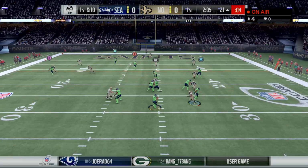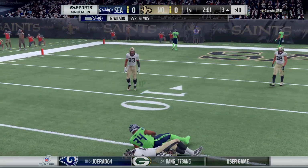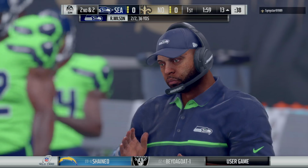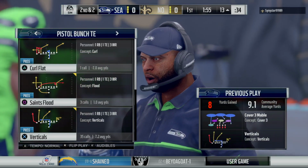After the interception, here's Wilson. Drops it underneath for Rawls. And they'll bring him down at the 13-yard line. It's an 8-yard pickup, and that'll make it a second down.